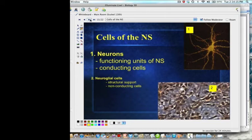Who can tell me what the neurons conduct? What are they going to conduct? So you can text me the answer. What are neurons going to conduct? Now, conducting means it's taking something that starts in one place and it goes to another place. That's a hint.